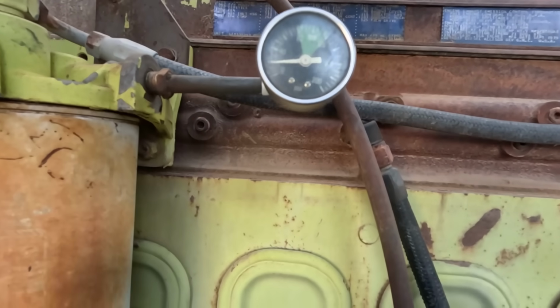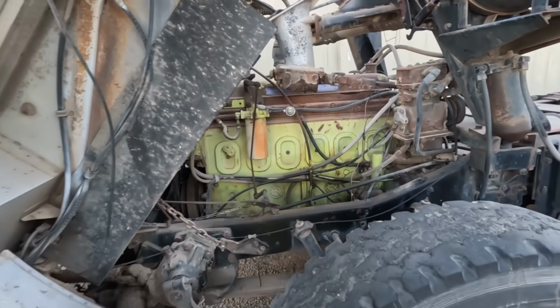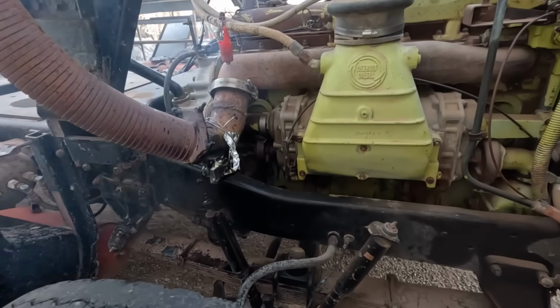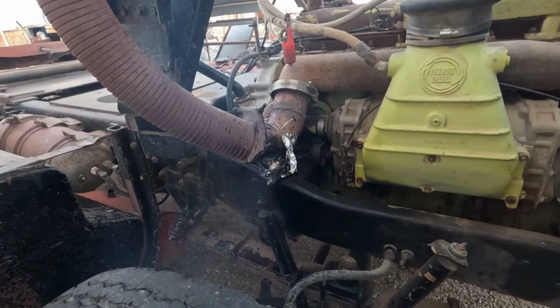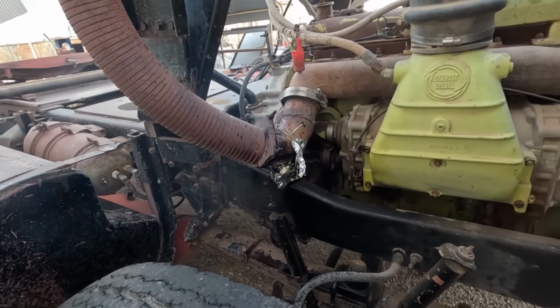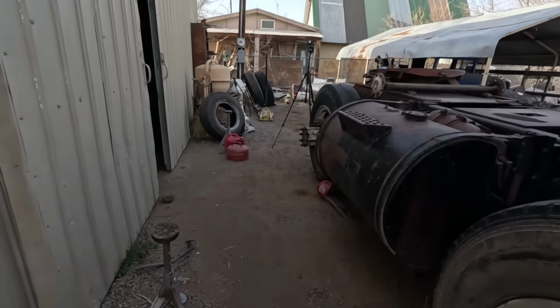The fuel pressure looked okay, about 20 psi. Oil pressure looks good. Everything looked like it was coming around. And then all of a sudden it wasn't.